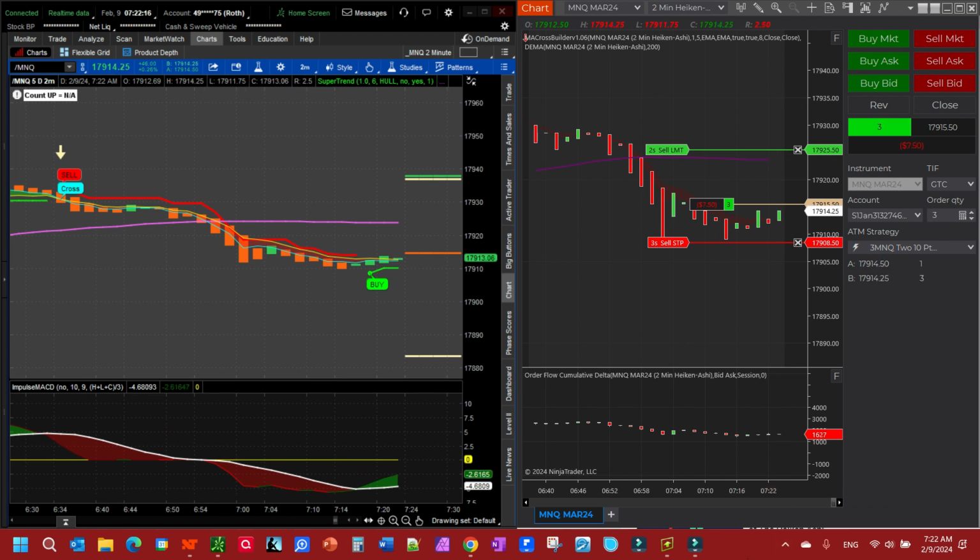Okay, so I got in a trade. I know I said I wasn't going to do it around the chop area, but I'm seeing my impulse MACD kick up here. And I moved my stop up underneath here. I waited till the second candle to get in, but we're going to see how it goes. I'm hoping to be able to get out of this before 7:30.